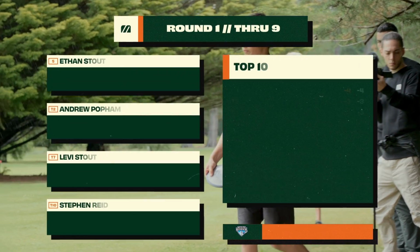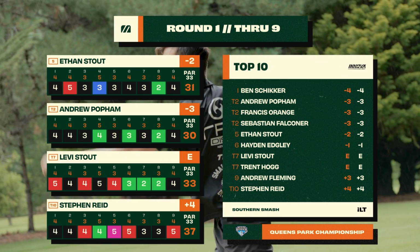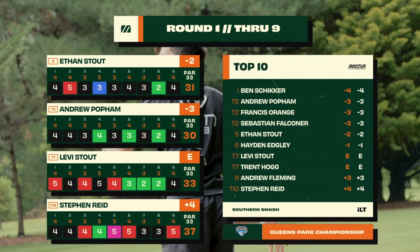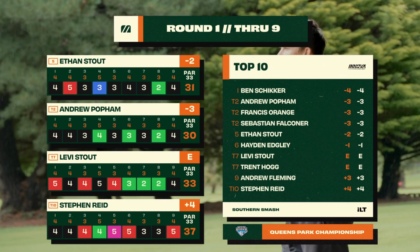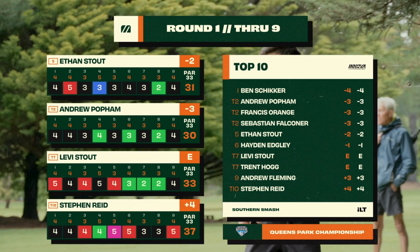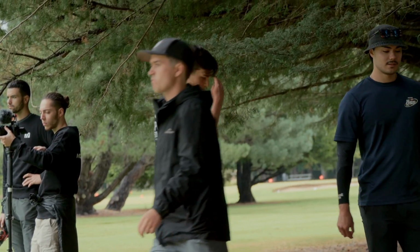And there we are. Ben Schicker leading the charge, 4 down through 9, that's really good pace. As you can see there, we've got the top 10. There's only 6 people under par, so you're doing well if you're getting birdies on this front 9.